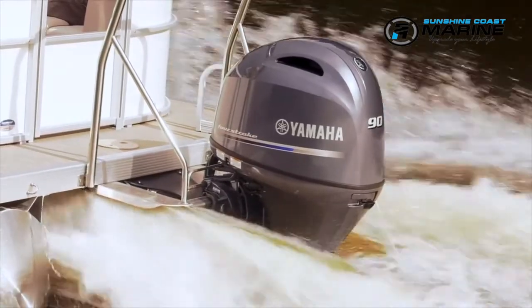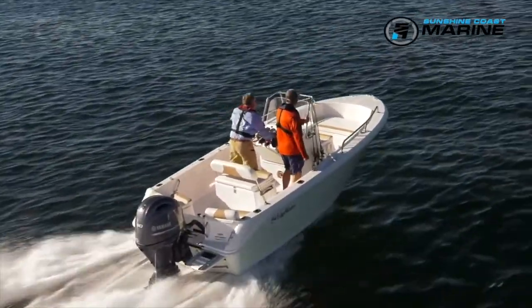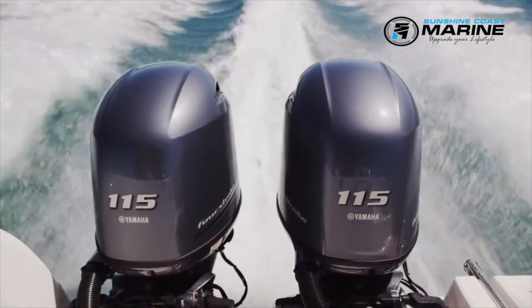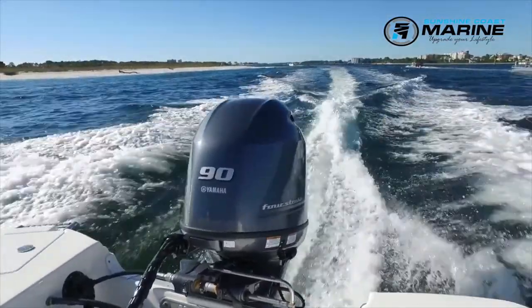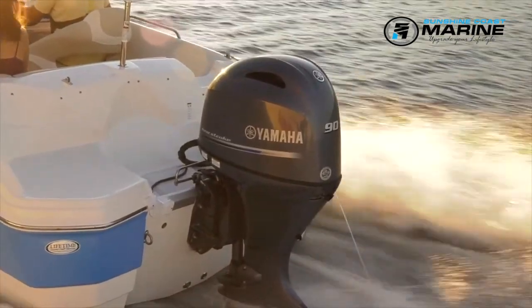With design inspiration taken from the industry-leading F70 and big capacity power, componentry and engineering adapted from Yamaha's exceptional F115, the all-new F90 is able to deliver the perfect mix of refinement and brute power.